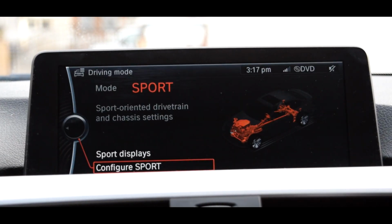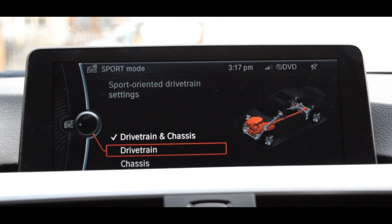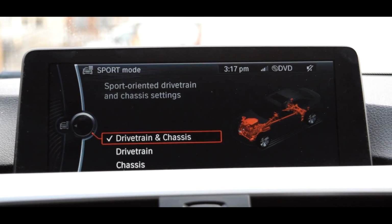Another thing that he coded was sport mode configuration. Now I know that sounds like, what are you saying? Basically you can configure it so that when you change into sport mode, you can keep the steering wheel stiff and keep the car revving the way it pulls slower, or you can basically make it so you have sport mode with lighter steering, which I don't know why you would do that, but you can configure it to do so, which is pretty cool.